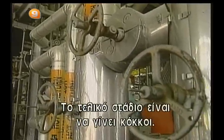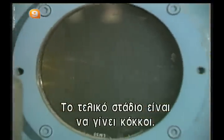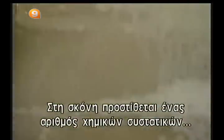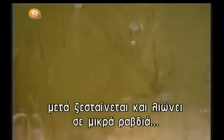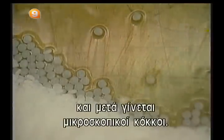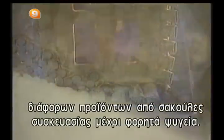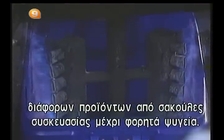The final step is granulation. A number of chemical substances are added to the polyethylene powder, after which it is heated and molded into thin rods, then broken into granules or pellets. These pellets are shipped to manufacturers of such diverse articles as packaging wrap or portable coolers.